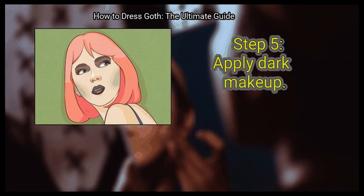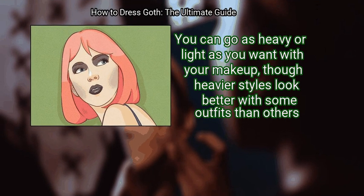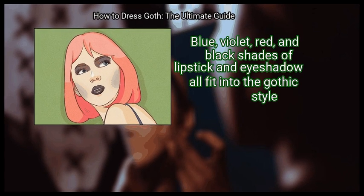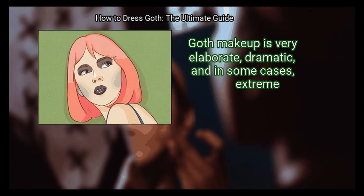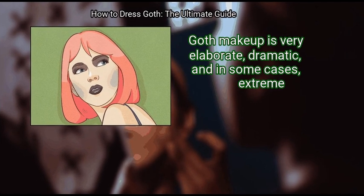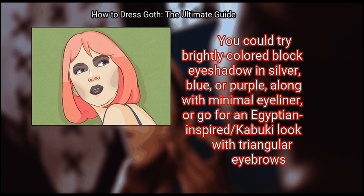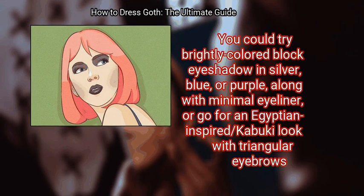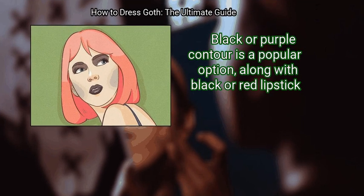Step 5. Apply dark makeup. You can go as heavy or light as you want with your makeup, though heavier styles look better with some outfits than others. Blue, violet, red, and black shades of lipstick and eyeshadow all fit into the gothic style. Goth makeup is very elaborate, dramatic, and in some cases, extreme. You could try brightly colored block eyeshadow in silver, blue, or purple, along with minimal eyeliner, or go for an Egyptian-inspired, kabuki look with triangular eyebrows. Black or purple contour is a popular option, along with black or red lipstick.